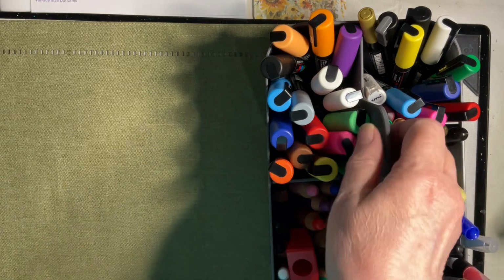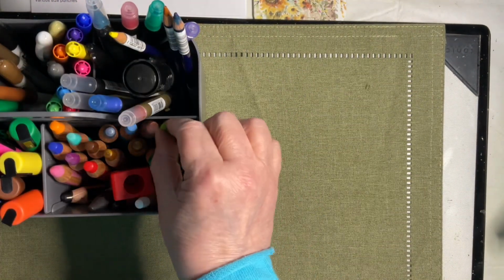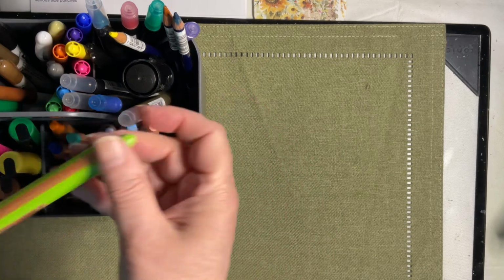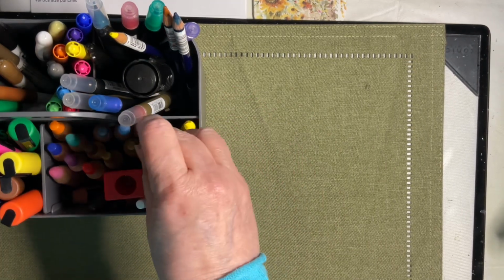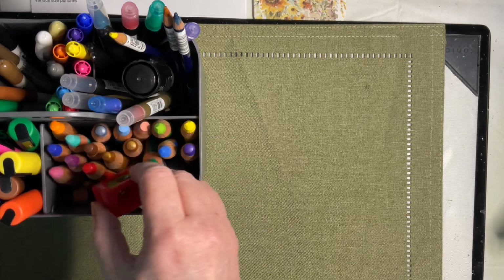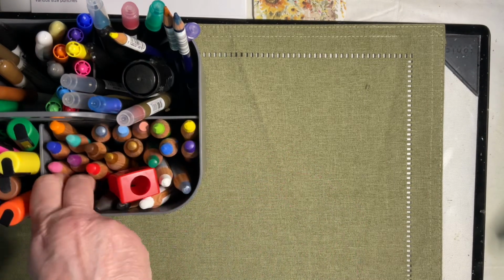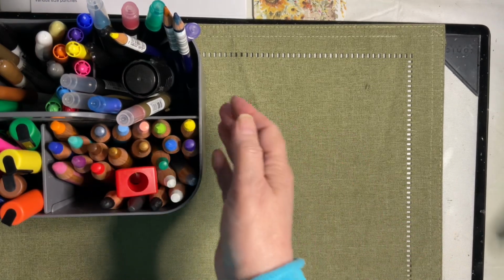Another thing I got this year that I love are my Stabilo Woodies. I mean, these are perfect. I use them all the time, and they came with their own sharpener. How great is that? So far, I didn't have to sharpen anything.